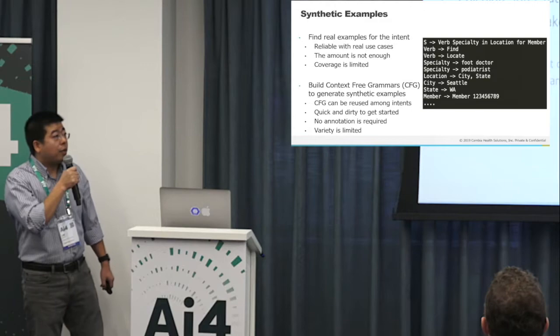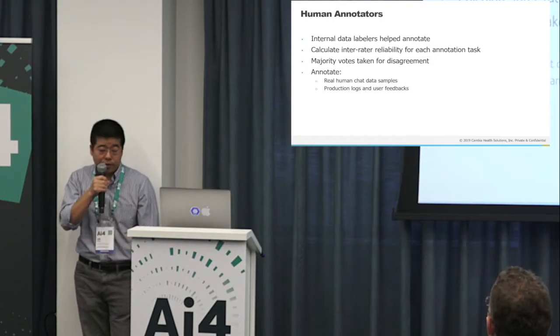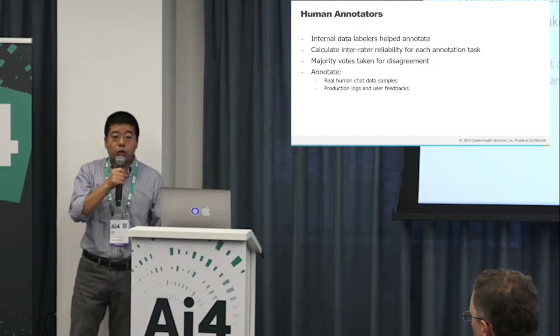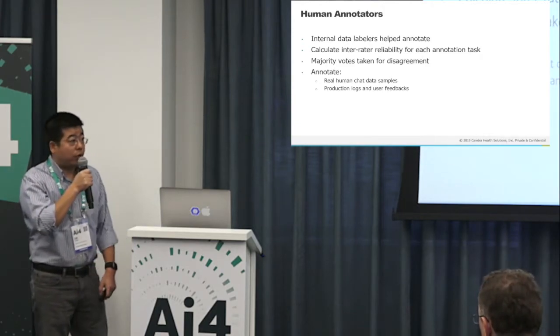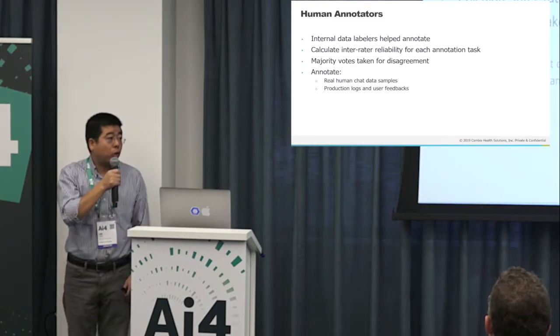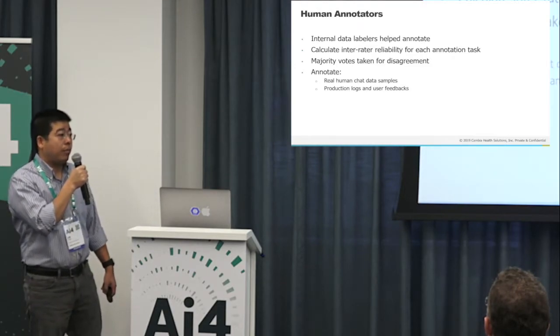Okay. Human annotators. We have internal data labelers who help annotate. In the previous talk, people asked about Google allowing their 150 employees to access HIPAA data from one of the other health plans, not us. That's really why we have internal data labelers. They are our part-time employees, and they help us annotate the data. When we do annotation, we always use inter-rater reliability, called kappa, and we take the majority vote. We annotate two types of data: real human chat data samples, and also production logs and user feedback.